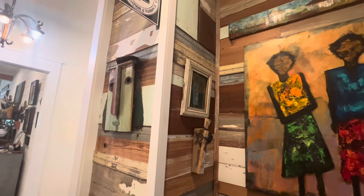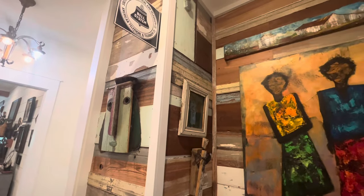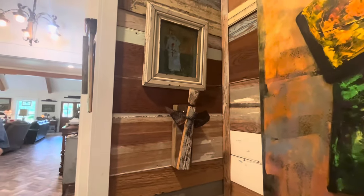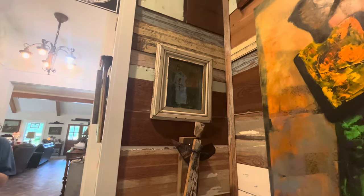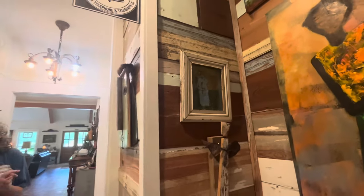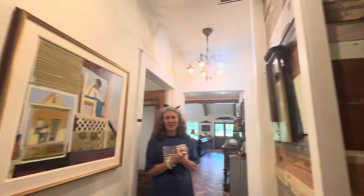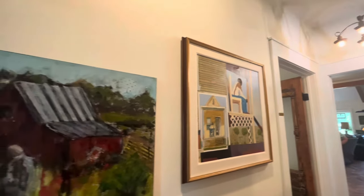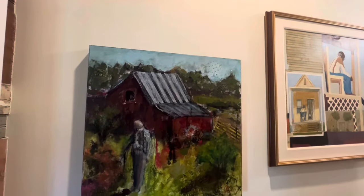So pretty. And I love my funky folk art that I collected. My mother always asked me, when are you going to get tired of that stage of collecting? And I'm like, I don't think I am. Yes, they're all so unique. Different. But it's perfect. It matches you.